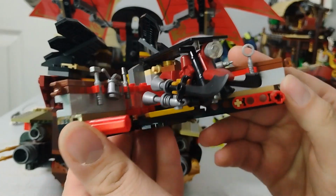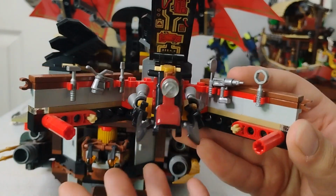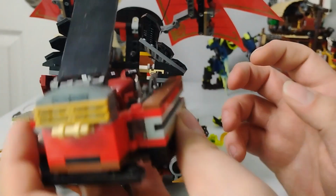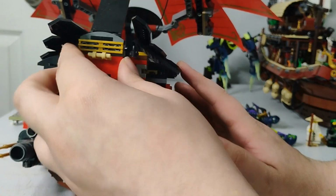It's a little workshop for Neo with a little bike. You open that up, it has a bunch of the tool pieces, which is nice. I like the look of the bike. It wasn't in the show, so just an additional play feature. Plus, you also get the Ghost Dragon in the back, and that looks nice as well.